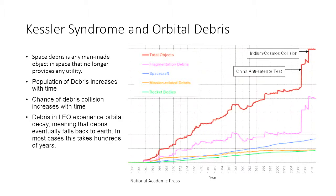Yes, actually, if I can go back to the first slide over here. In this graph right here, you can see this was a collision with two satellites. Iridium was an American satellite. It collided with, I guess that would be the Cosmos. That was a Russian satellite. So those are two communication satellites that were in use. They were active, and they collided, and they aren't here anymore. That happened in 2009.